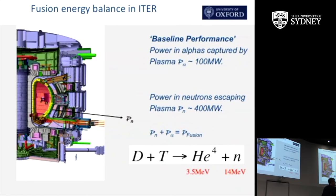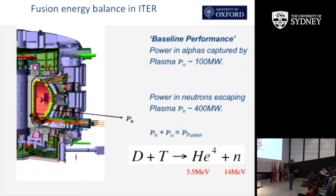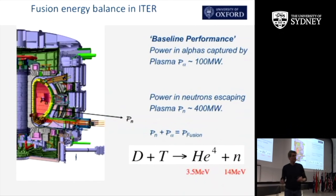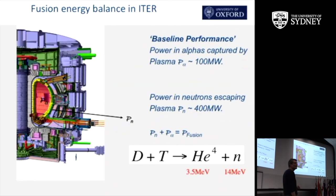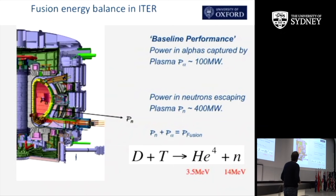And in the wall of this device, we will have 6 what we call blanket modules testing out how to breed the tritium from lithium in the walls. Each of the partners gets to try out their engineering on it. There are 7 partners, and one of them, the United States, has decided not to make a blanket module. But all the other partners are making blanket modules. So there'll be 400 megawatts of neutron power going into the wall. We will be breeding tritium, but not making electricity.